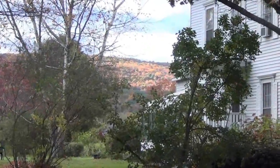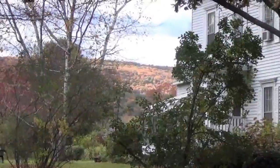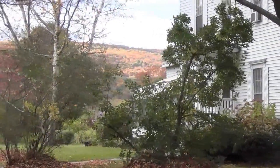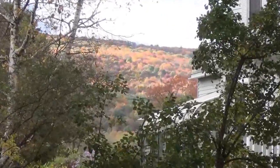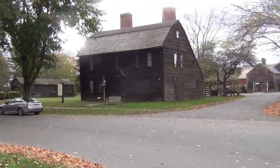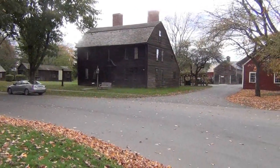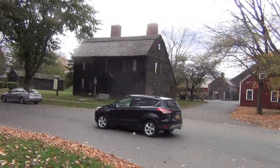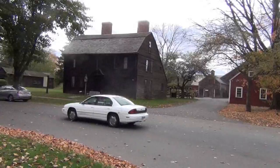The leaves on the top of the trees on that oversized hill, almost a mountain in the back, are pretty neat looking because there's actually some sunshine on them today. That building, I was talking to one of the guides, is probably, style-wise, the most original building in town.